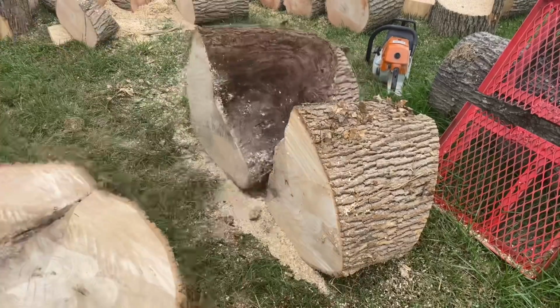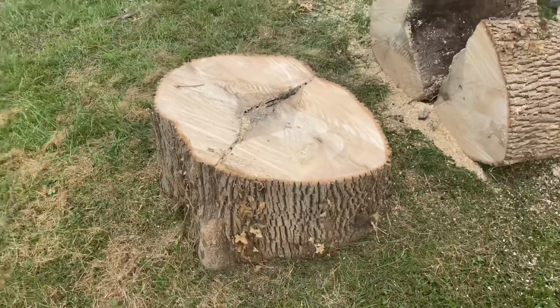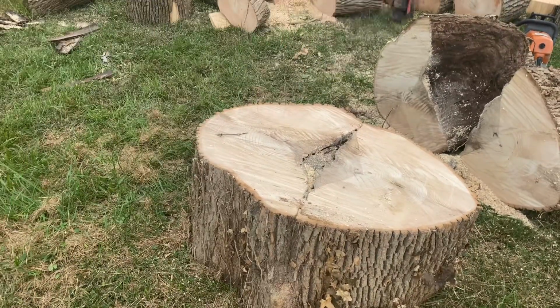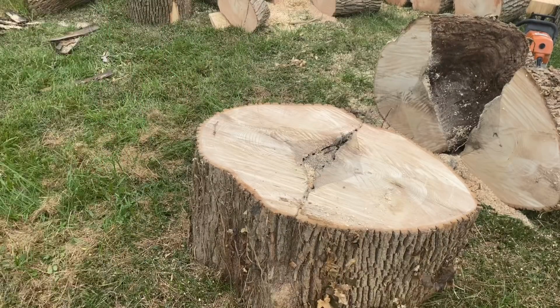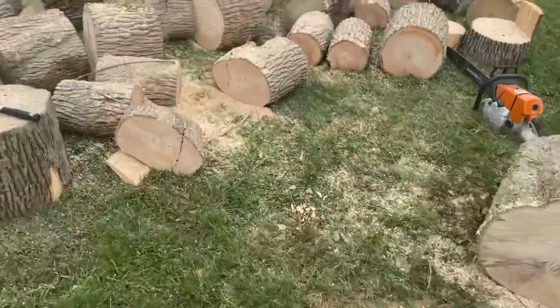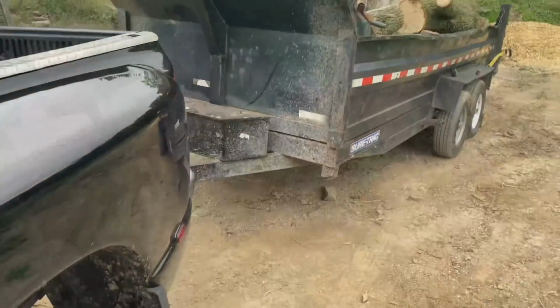Well, that's the end of that, and the old 660 clone saw got through it pretty good. I don't know how big this log was, but I'm going to get the tape measure here and we're going to check it out. The widest part measures about 35.5 inches, so I think that's the first time I've had to walk around the log and use the saw on both sides. So let's go get some logs now.